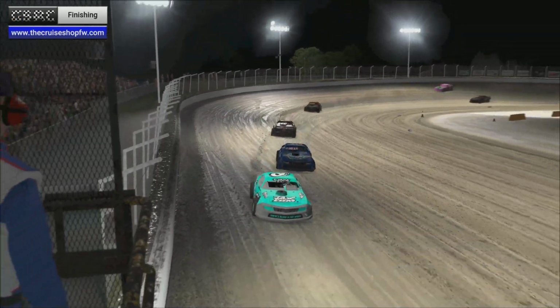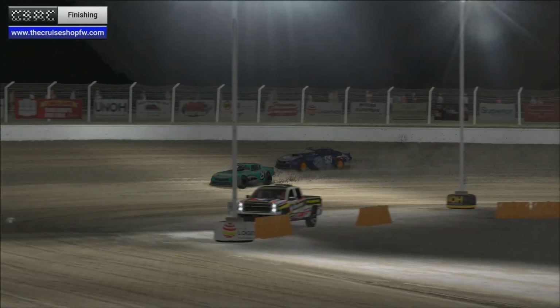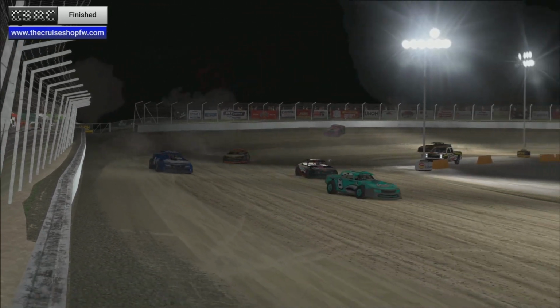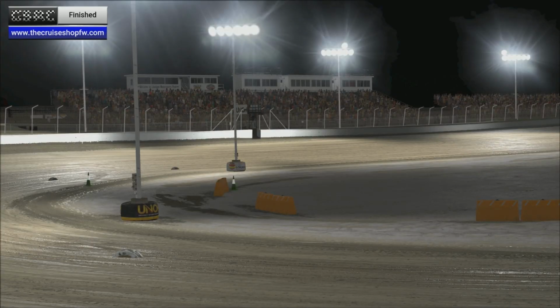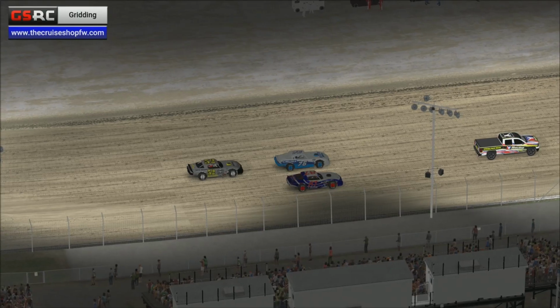Coming across at the finish, it is indeed Jackson, Spies, and Morton. Robbie Robinson, Jared Melton, and Roger Woody will have to work a little harder. They have a little more job to do in front of them. Boy, as always, you love these heat races because it's action after action. Let's go ahead and go through the grid here for heat number 3.